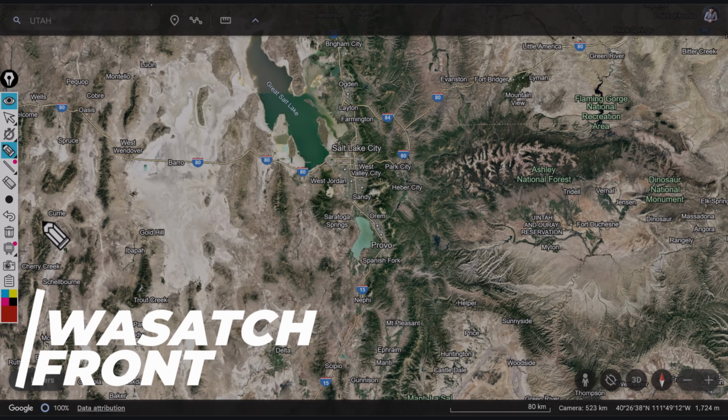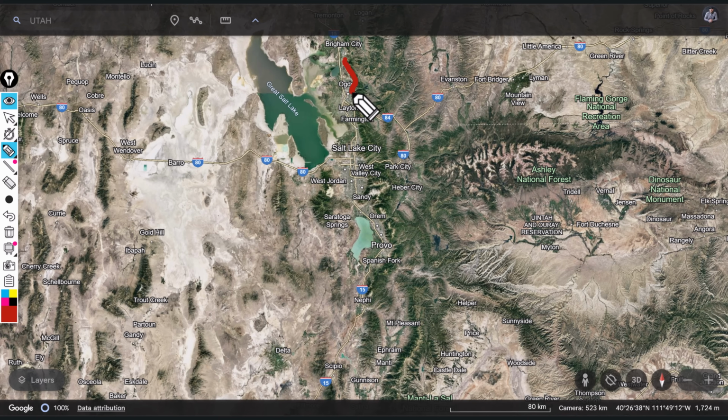And you might want to know, why do we call it the Wasatch Front? Well, here's why. Here along this mountain range, we have right here along this ridgeline, a series of mountains that extend all the way down what we call the Wasatch Front. And anything to the west of this line is considered the Wasatch Front. Everything to the east of this line is considered the Wasatch Back.